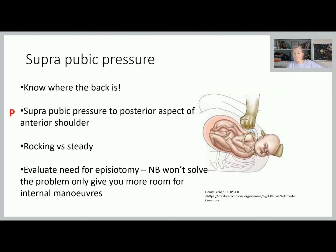And usually you would adopt a CPR grip, so a grip like this, and this part of your hand would go just above here, just above the pubic bone, because if you're pushing on the pubic bone, you're not going to get anything. So you need to be just above the pubic bone, so supra, above the pubic bone. And that's where you're going to apply some pressure.